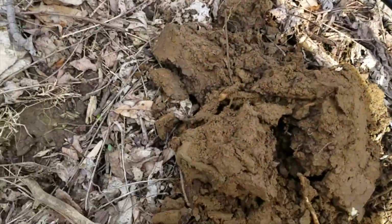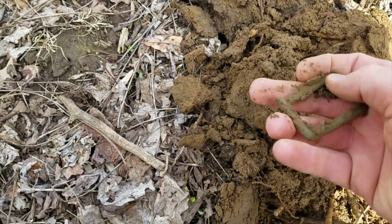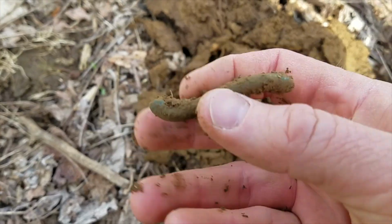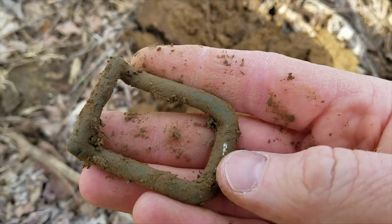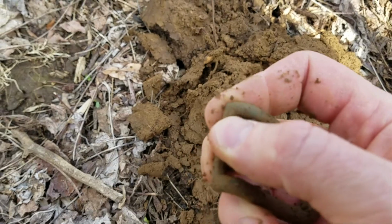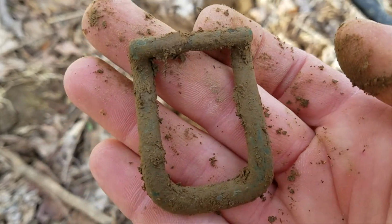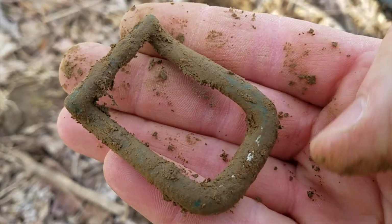I just had an 84, and this looks like it's going to be a big buckle. So, I start off in these woods finding buckles. By the end of the day, hopefully, I'll have found a coin.